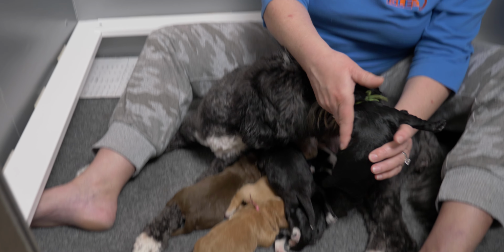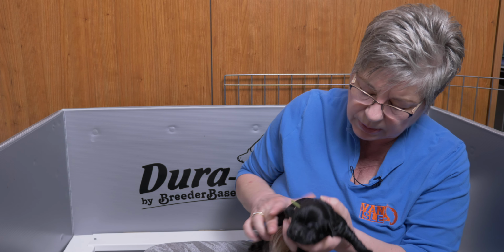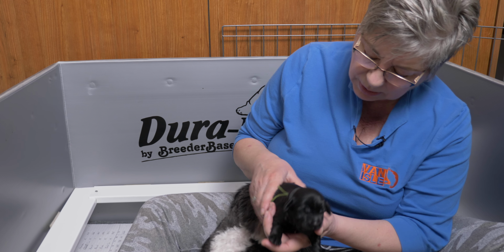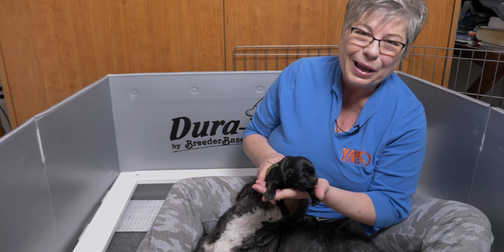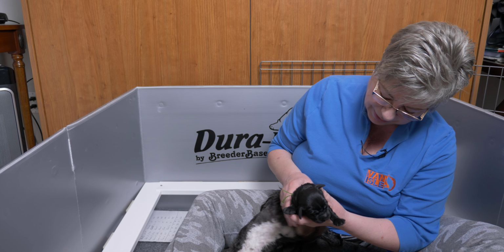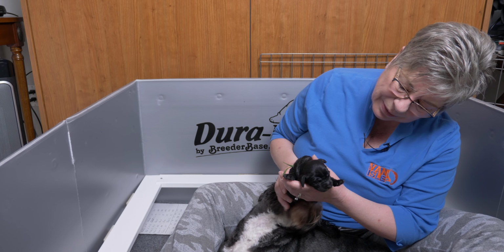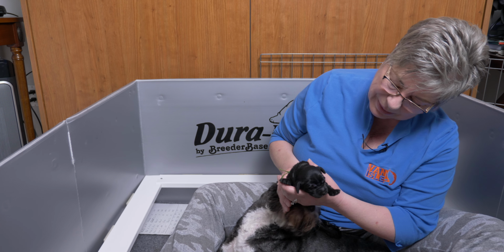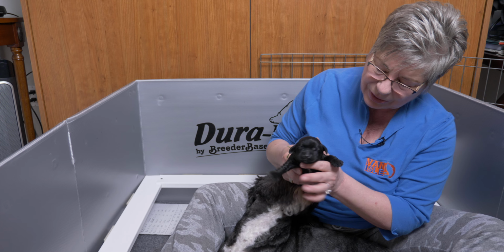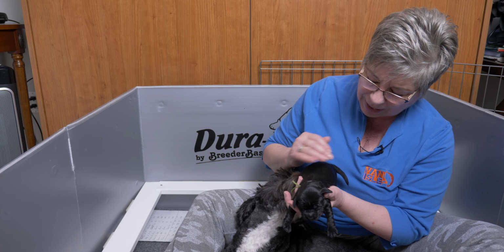Oh, good. Everybody's not really that invested in their nursing process at the moment, so that tells me their tummies are all full. But Orca is definitely invested in keeping them all regular here and making sure she's got them all cleaned up. So little green collar is a beautiful, rich ebony. This is just a gorgeous puppy. He has just a little smidge of white down his chest there. Otherwise, he's a beautiful, solid, gleaming black color.